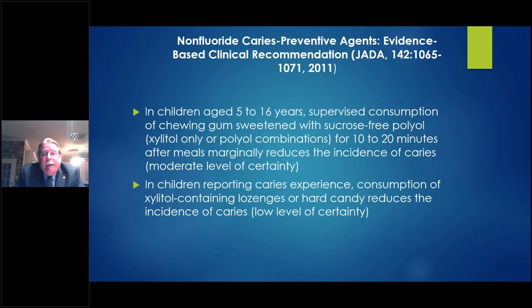And we exhaustively looked at the literature. What we said is that in children aged 5 to 16 years, supervised consumption of chewing gum sweetened with sucrose-free polyol, it could be with xylitol only, or it could be combinations, basically sucrose-free, if it was chewed for 10 to 20 minutes after meals, it marginally reduced the incidence of caries.